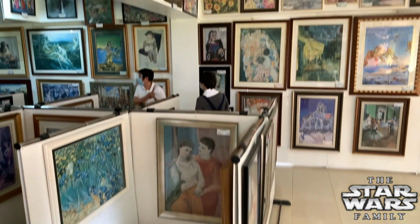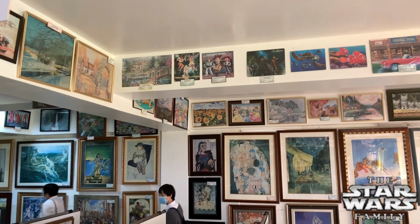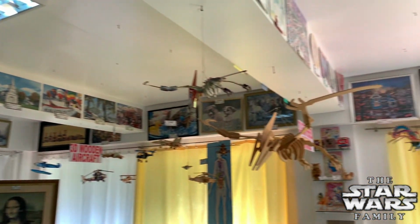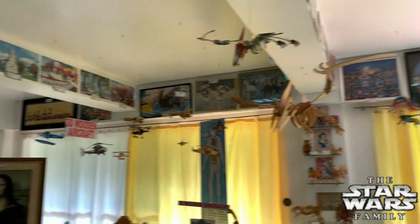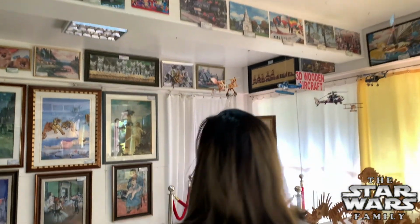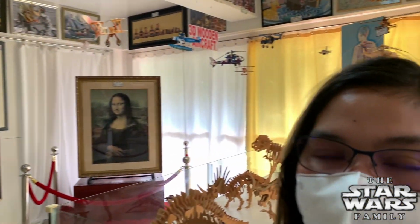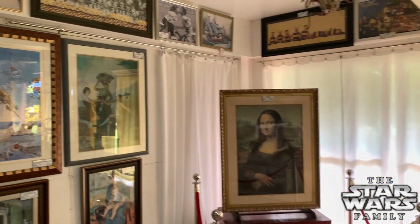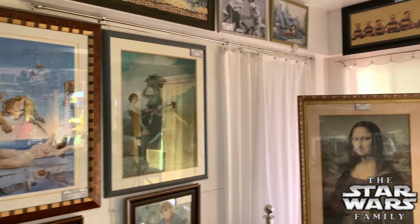Pretty. See, all kinds of puzzles. We have 3D puzzles. How many puzzles total? 1,031. Oh, we can't do that. We should make our own, because the kids and mommy love it.